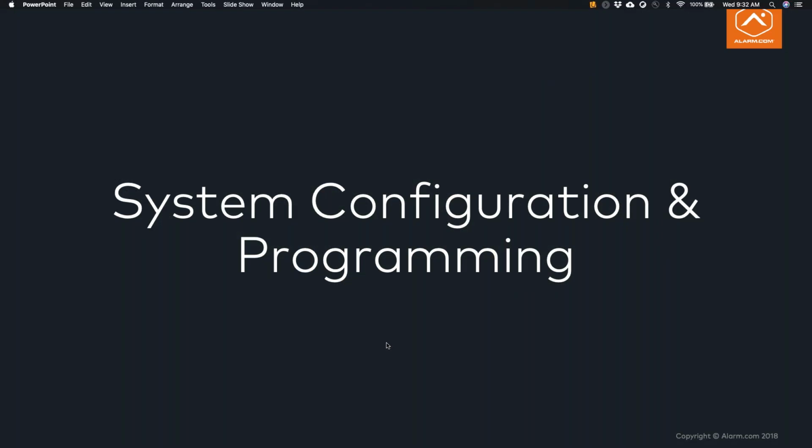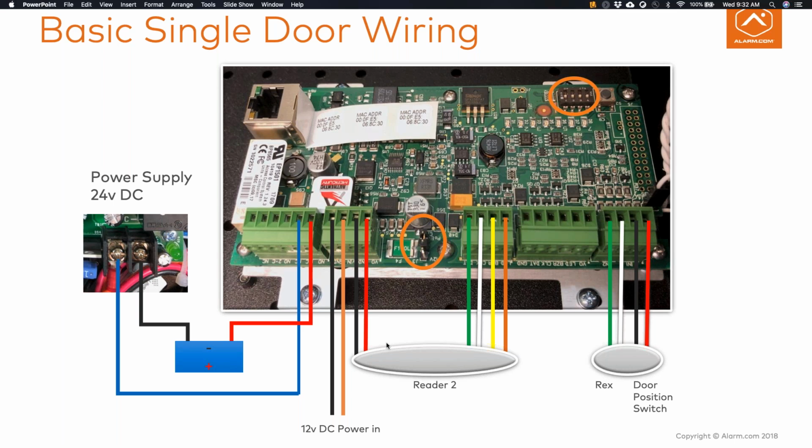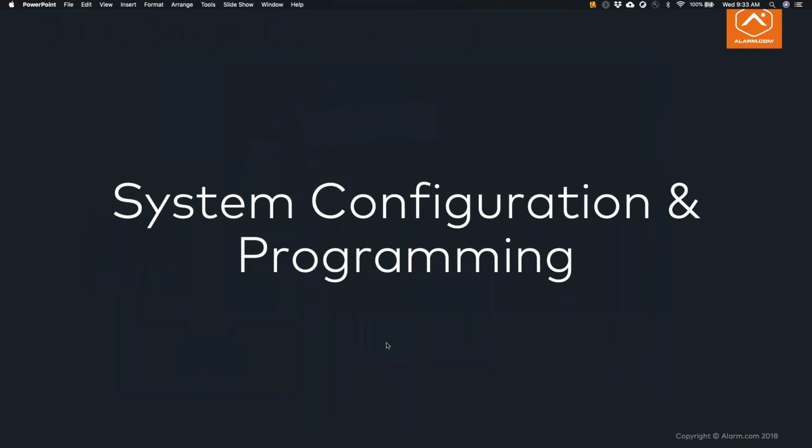And it looks like alarm.com makes it pretty easy. So even if you're kind of newer at this, I'm seeing, at least in this PowerPoint you're sharing, it's showing, hey, where each wire is going. And then as we get into this more, you'll probably show a wiring guide.